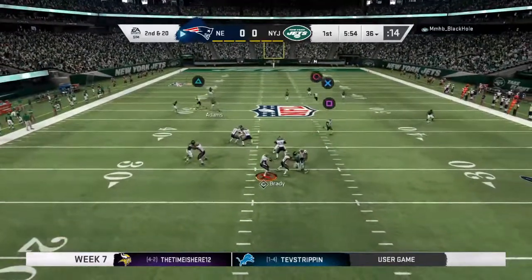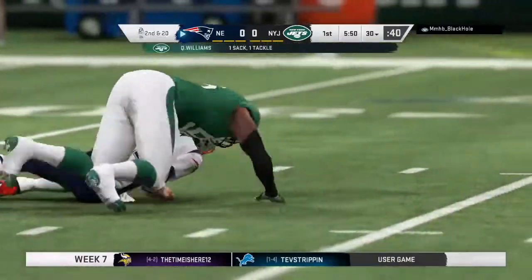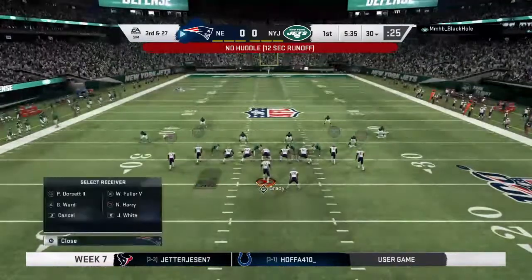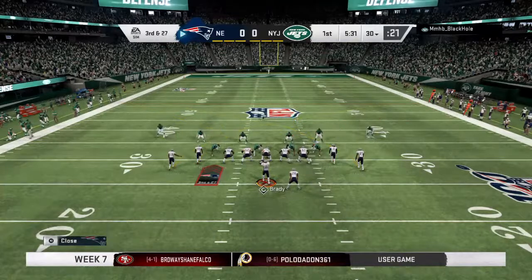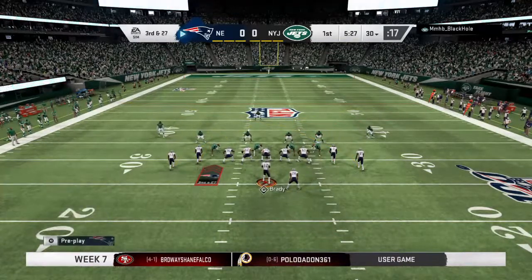Throwing on second and long. Brady, and the pressure gets to him again. Quentin Williams able to record his 5th sack of the season. Tough spot for the Pats now after the sack, as Brady will face 3rd and long.